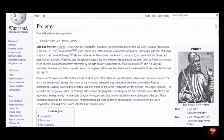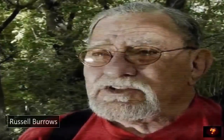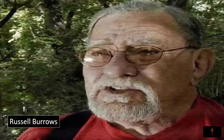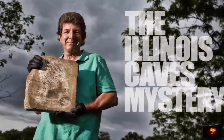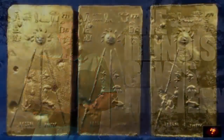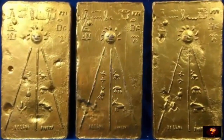Its location, along with all artifacts ever since, have remained a mystery. In the early 1980s, a man named Russell Burroughs claimed he stumbled upon a hidden cave somewhere near Olney. He apparently found human remains, metal weapons, and an ancient language carved into gold tablets. Stranger still, the language was Middle Eastern and European in origin, and not from any known American Indian culture.